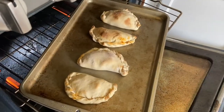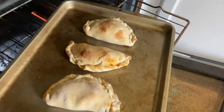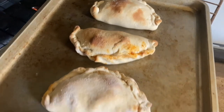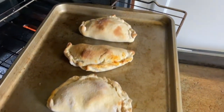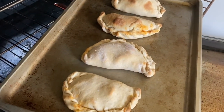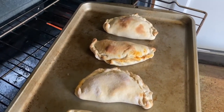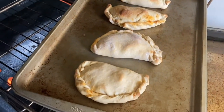So it was 10 minutes after I put them in, and look at them. They look pretty good. I think that when I do the next ones, I'll either put egg wash on the top or some butter with garlic, because the tops look kind of dry. I don't think that they need to be cut open when I cook them, I think they should be fine.